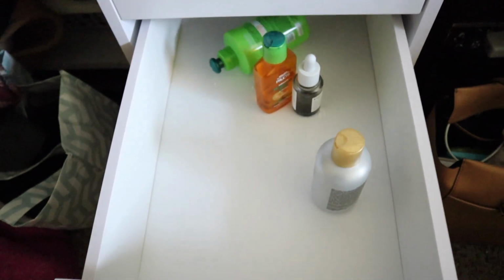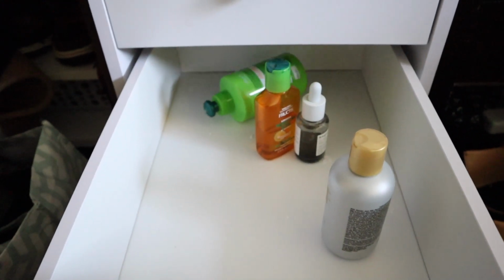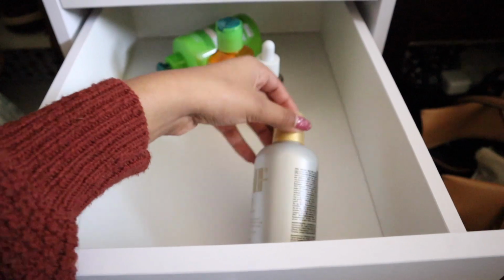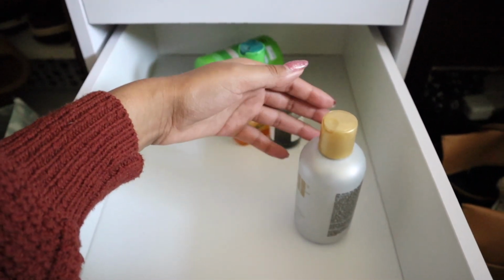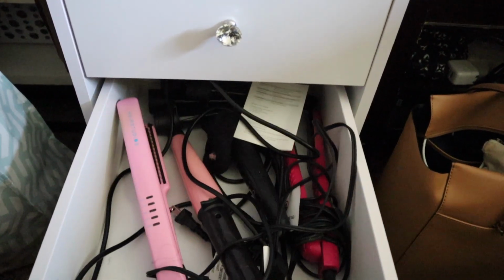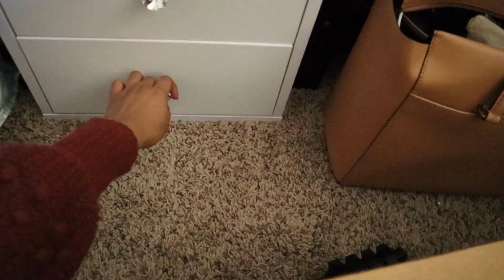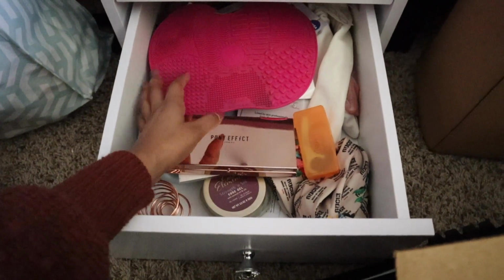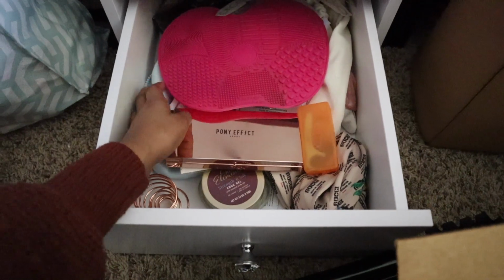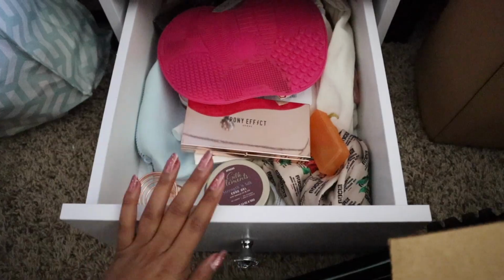And here I have hair products, which I realized not a lot of my hair products can fit into this unless I lay it down like that. But I don't really want to do that just because it might leak and I don't want it to leak in here. And then I have my hot tools in here. And then I don't know what I have in the bottom. I think the bottom's just miscellaneous stuff that I don't know what to do with. It's mostly just makeup bags, hair bands, and ponytail holders.